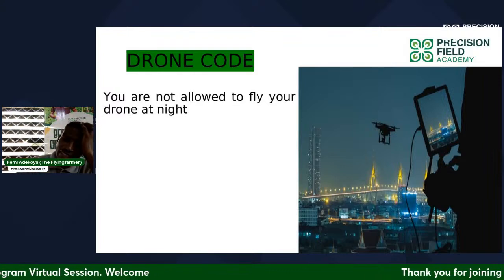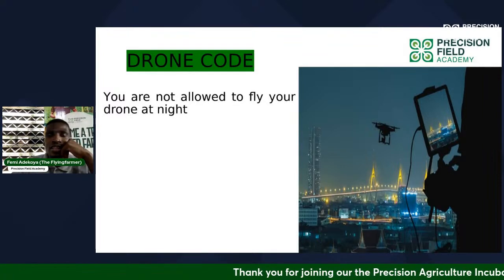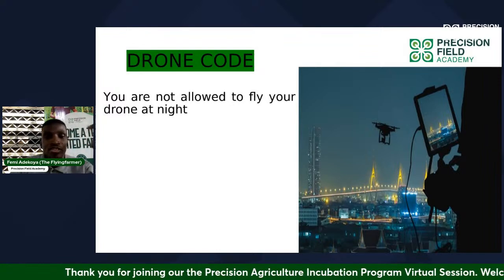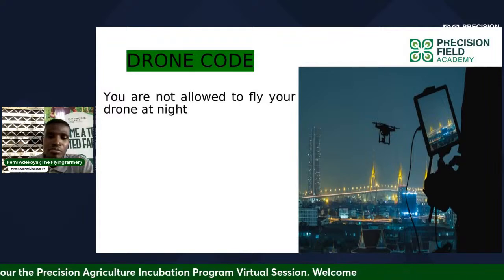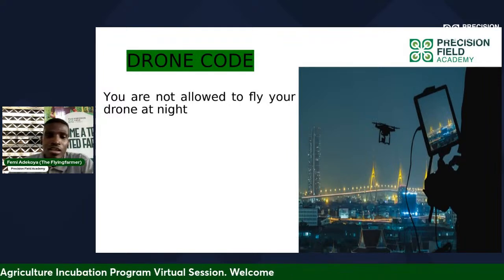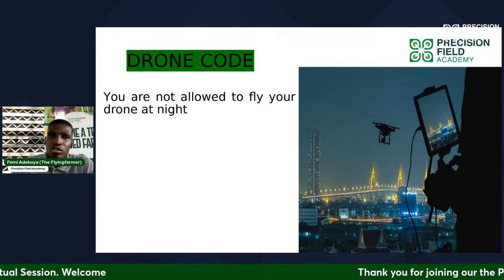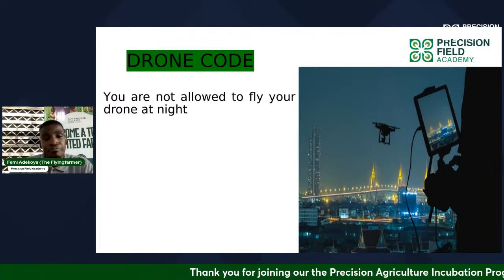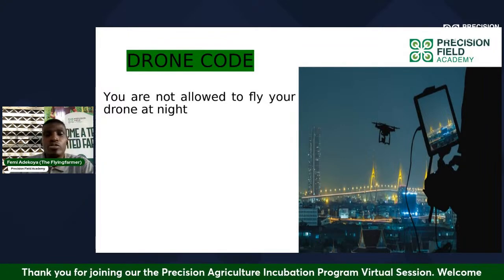Now, about flying at night. You are basically not allowed to fly at night, except you have an exemption. It is the law that you do not fly at night, because at night it poses a lot of risk. So do not fly at night. These are basic conduct rules.